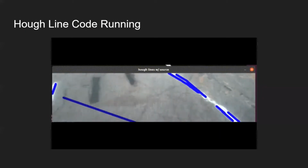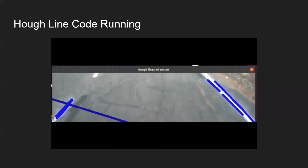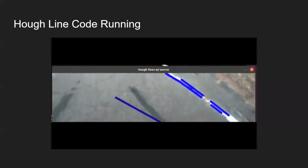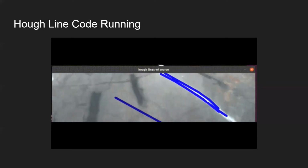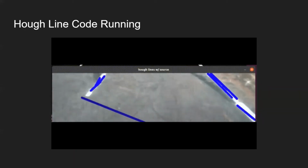Some things to note with the Hough line for us is as it gains and loses the inside or outside line, depending on which lane it is running in, it can make some sudden movements depending on if it loses one of those, especially if the number of Hough lines that are present are few.